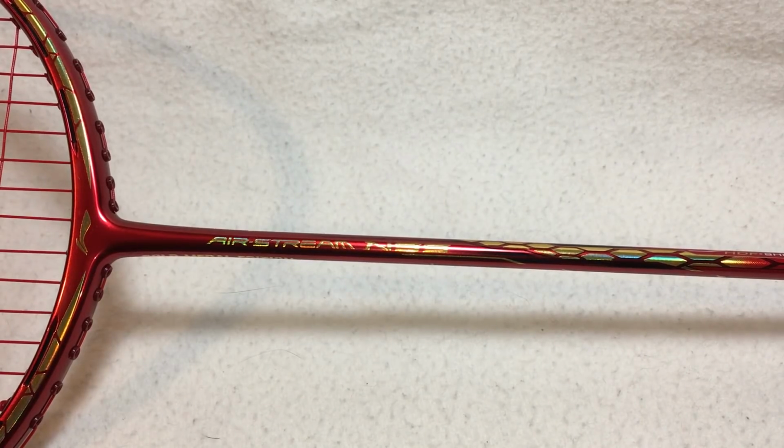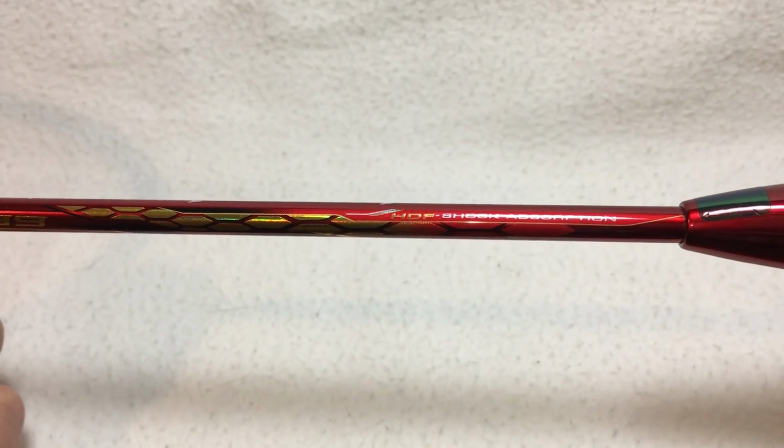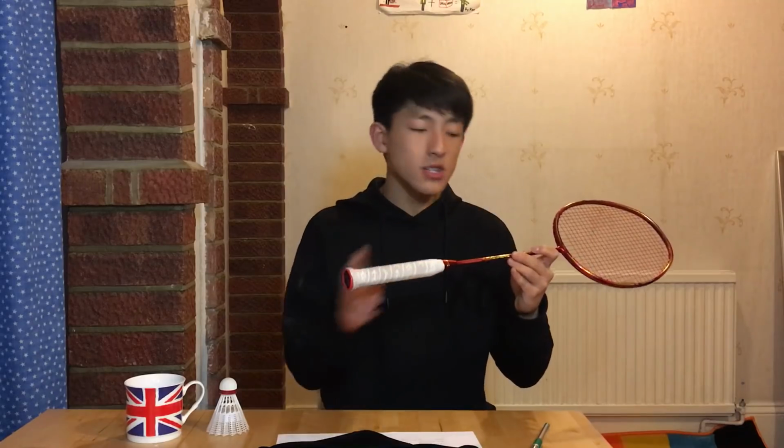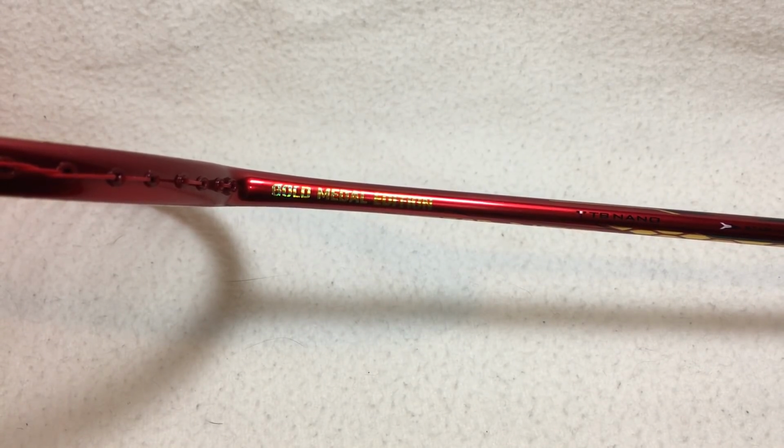As you reach the T-joint of the racket, you can see the Ning symbol in gold. Then on the shaft, it continues to have that red gold theme with shimmery scaly patterns, and it says Airstream N99 on one face, HDF shock absorption. And then if you look on the side, you can tell this is the Gold Medal Edition Chen racket because it says Gold Medal Edition in capital letters and a shimmery golden font.